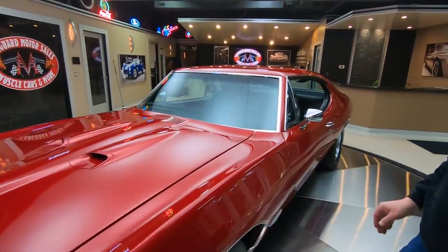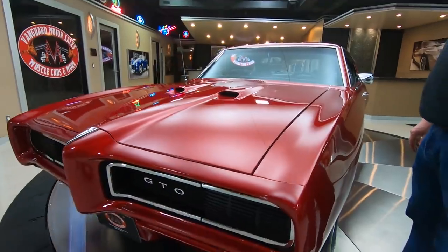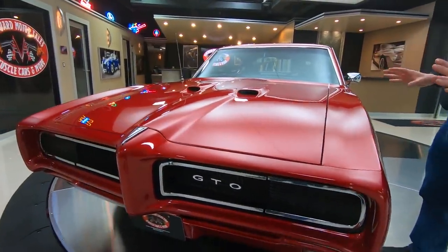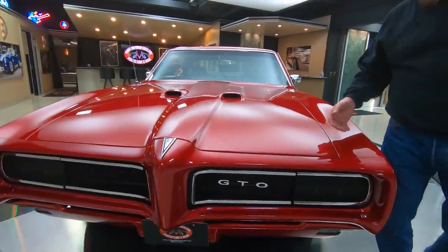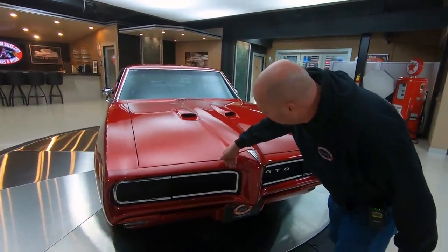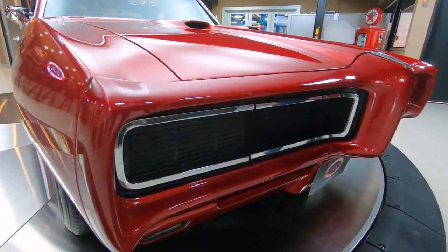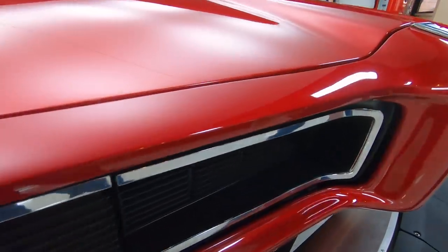Look at this beauty, man. My favorite color, look at that. She is gorgeous. It's like a strawberry red. She's beautiful. It's got a light metallic in it. That plastic nose, the paint on it is looking sweet. The fold down headlights looking sweet.